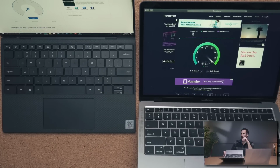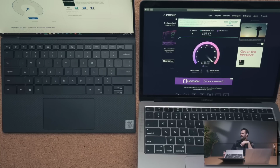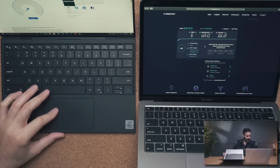I want to hear some bets in the comment section. Which one's going to win? I need to see some bets. We're turning this into a gambling channel. I want to see some bets. Okay, so we're looking at 450 down and 404 up.